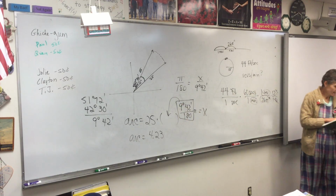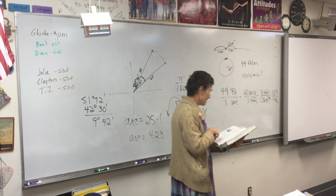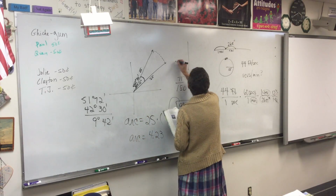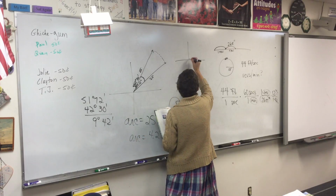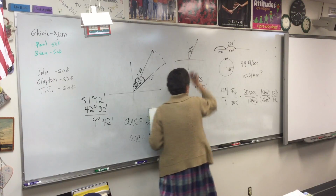Let's look at number 48. Oh, this is on the quiz. We already talked about it. Sketch a diagram of a ship on the given course. What would 35 degrees look like? Here's your compass. What would 35 degrees look like? Right here. This is 35 degrees.